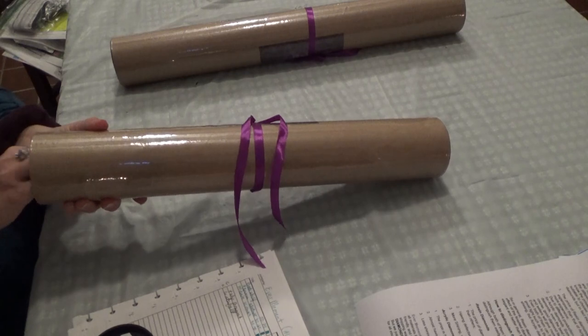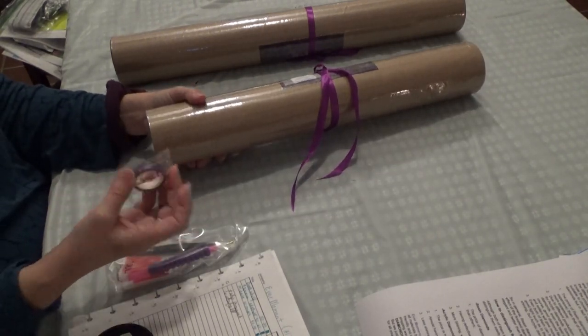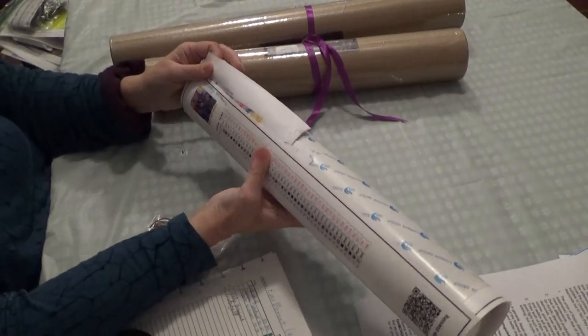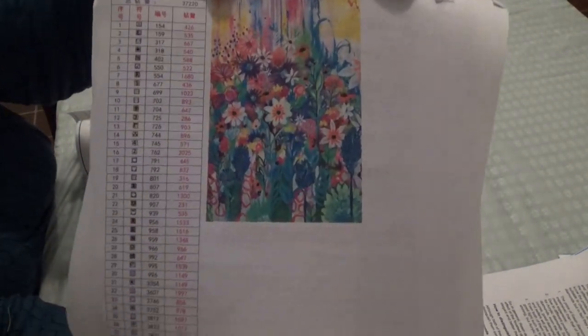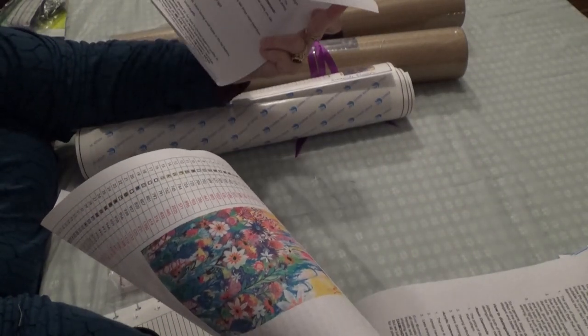Yeah, this one should say handmade flowers. Oh, got purple Every Moment washi tape. Very cool. This is definitely, it's like watercolor flowers is what it looks like. And it's in square. It's got how many colors? 43 colors. And again, it has the instructions on what's the difference between resin and acrylic drills.